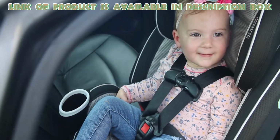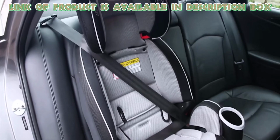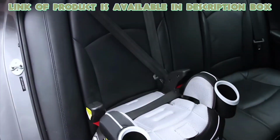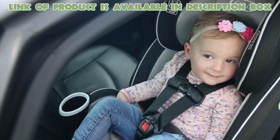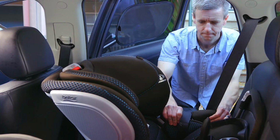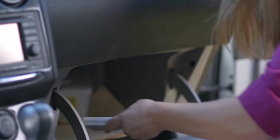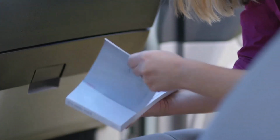A convertible car seat starts as a rear-facing seat for babies, and then changes to a forward-facing seat as your child grows. Some models can also turn into a booster seat for older children, so you can use the same seat for many years. These car seats are usually easy to install, but it is very important to read both the car seat manual and your car's manual before installing to make sure everything is done correctly and safely.